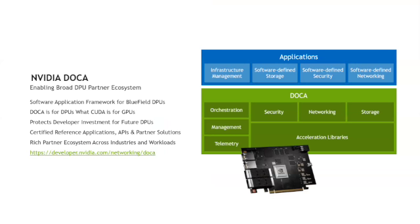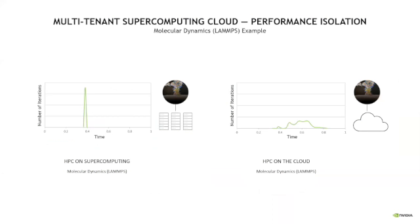There's also a software infrastructure called DOCA that helps provide basic infrastructure to use in building software or capabilities on top of this. I won't go into details here because I'm about out of time.